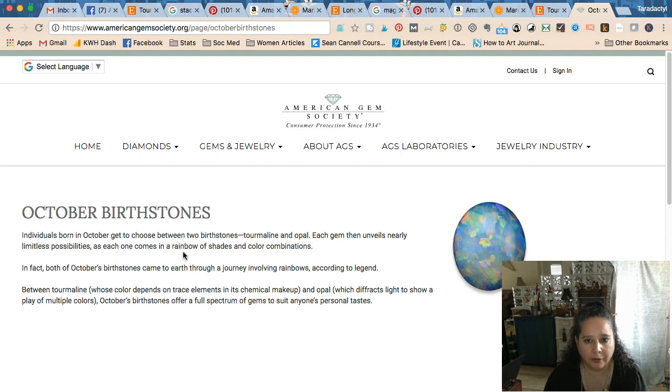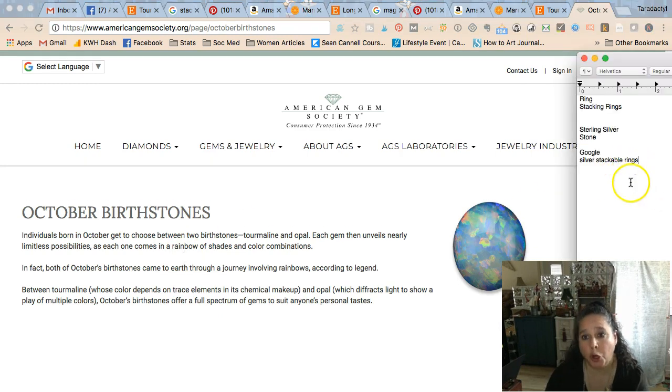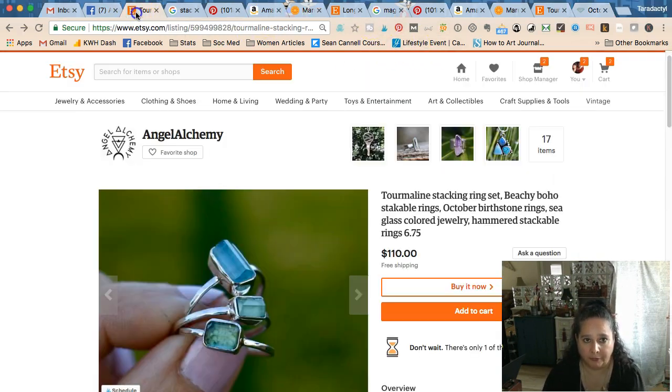Okay. Tourmaline. So it's an October birthstone, so we want to have that in there because that's going to be an important factor if somebody's looking for a gift for somebody who has an October birthstone. I really only knew about opals, so that's interesting. It's my birthday month. Okay, so October birthstone, look at her. She had it in here.